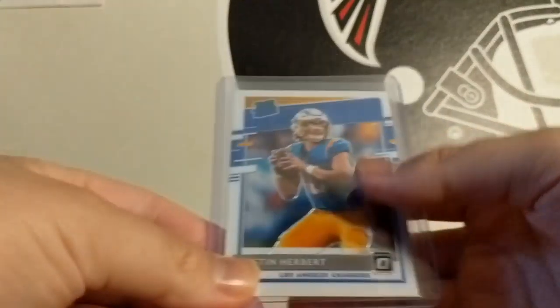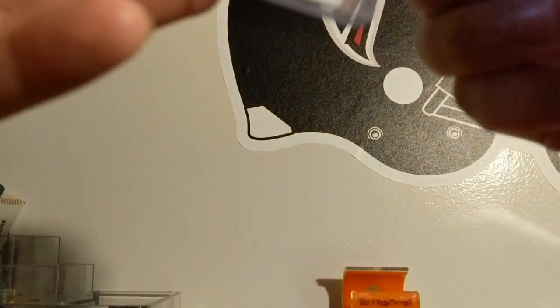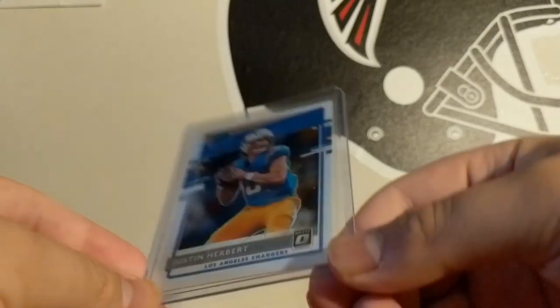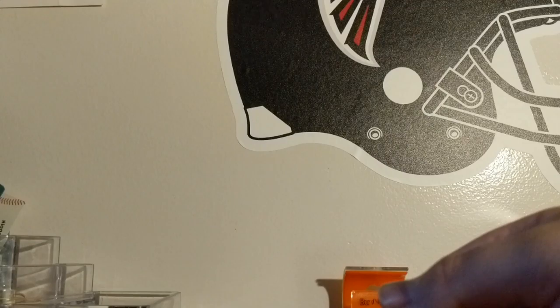And then I got a Herbert, but of course the one good card I got, it has a dinged corner. It's soft. I don't know if you can see that on camera, and it's way off-centered. So I won't be grading that. I might hold it, it might sell raw. I don't know yet. Probably sell before the season.